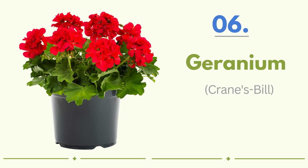They're also super easy to grow, even if you're not exactly a green thumb. Just give them some sunshine and water, and they'll keep blooming all season. Bonus, they help repel mosquitoes too. I mean, that's a win-win right there.